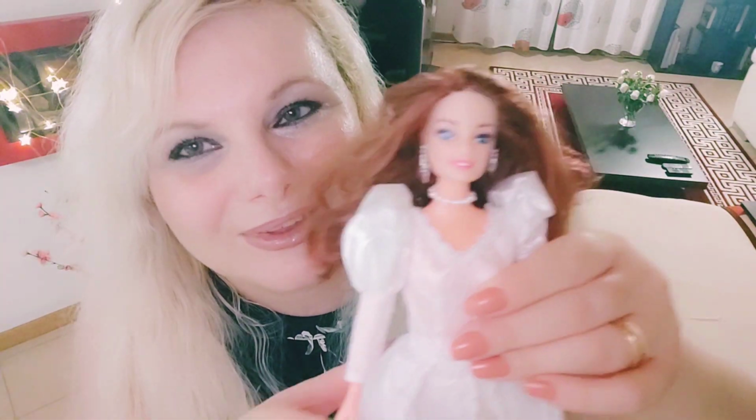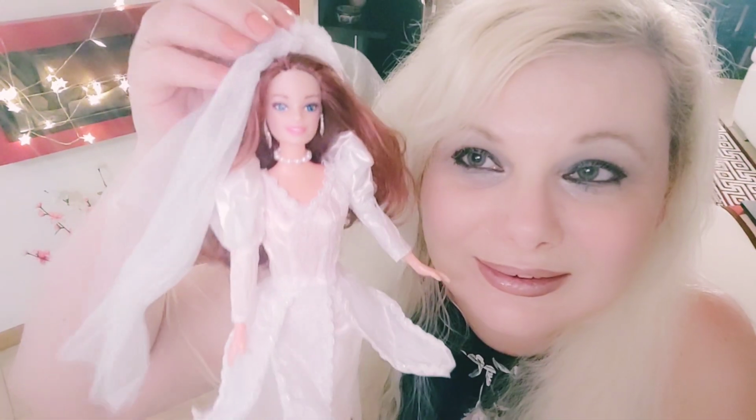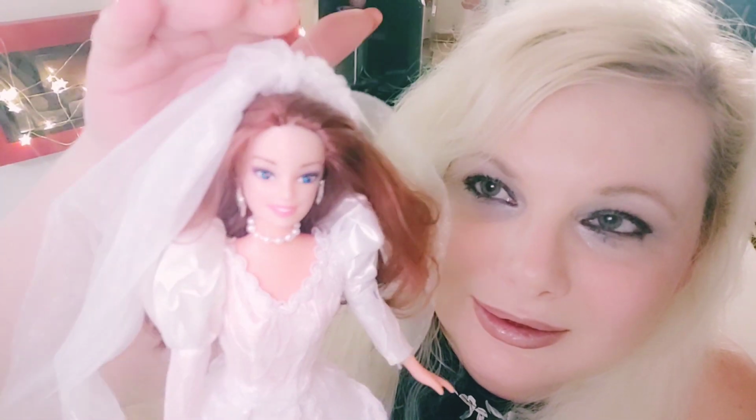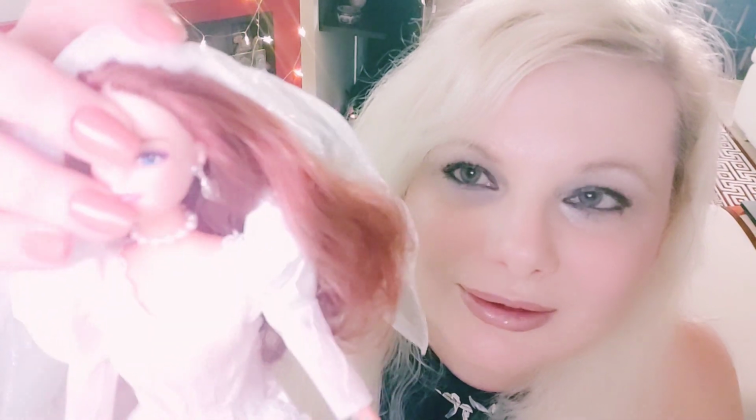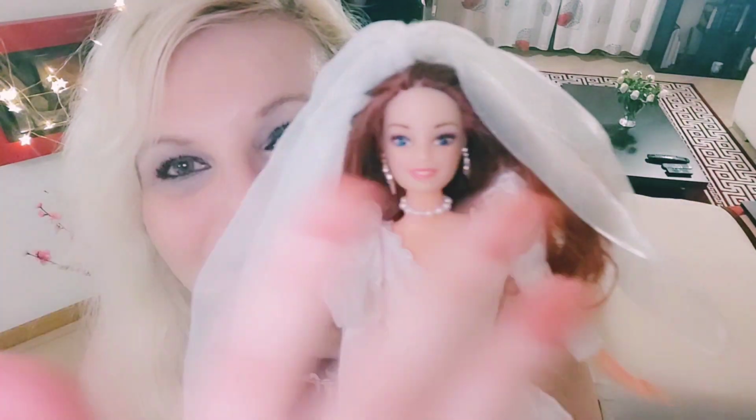Hey, look, really fancy. And I love the pink touch of your cute shoes. They look so cute. And now we're going to put your veil back. Like so. Use a clip here to make it stay. Here you go. You are ready to say I do.